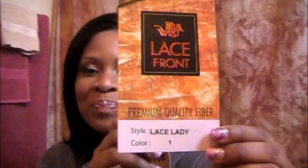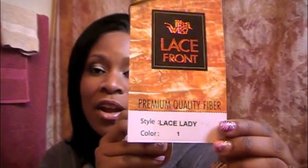I'm coming to you today to talk to you about the wig of the day. And the wig of the day is Lace Lady. Okay? She is synthetic hair and she is a number one. Okay? This is the beautiful package that it came in. Okay? And I'm in love with it.